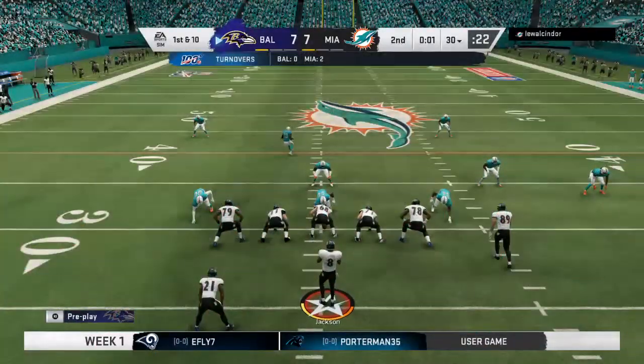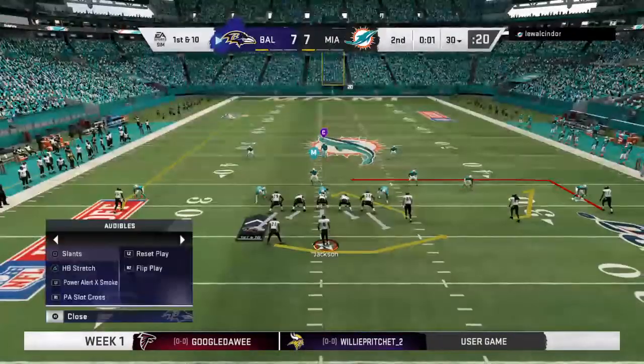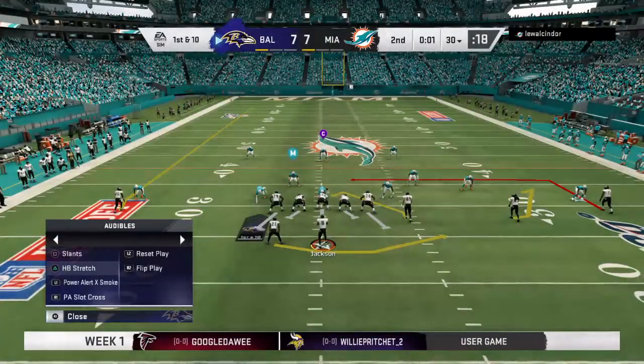This should be the final play before the quarter ends. Come on, let's go. Deuce, deuce, deuce, deuce.